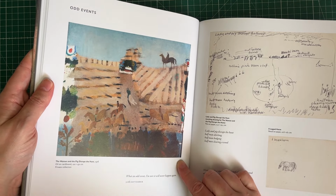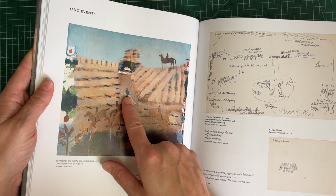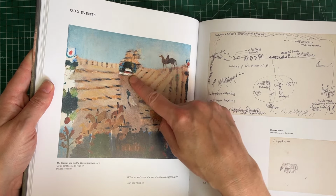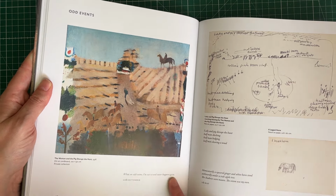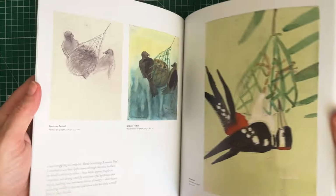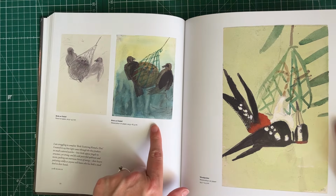The Woman and the Pig Disrupt the Hunt, 1976, oil on cardboard. So that's the lady and the pig, and these are the hunters. What's this in the background? I can't tell. What an odd event. I'm sure it will never happen again. And the working drawings, it's just fascinating because you get a kind of inside look at how she created. So there's the pencil and paper sketch and then the final piece.